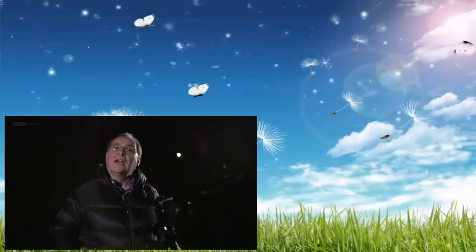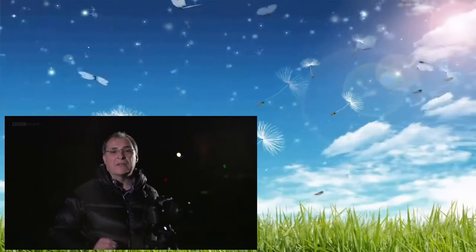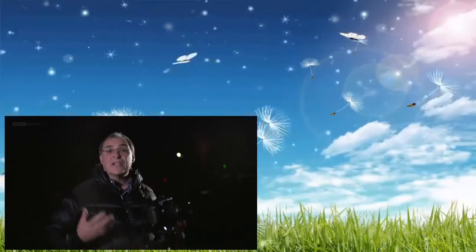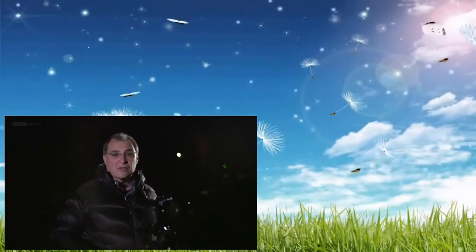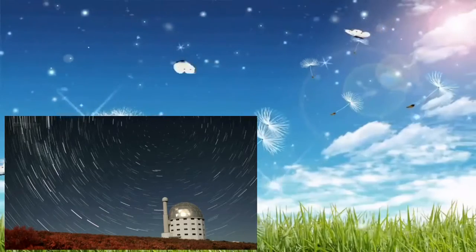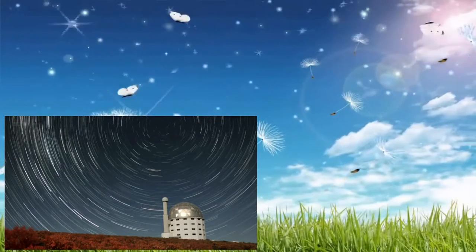Now when you start taking longer exposures of the night sky, if you look at each individual star carefully, you'll see they are no longer pinpricks of light, but they start to elongate into little lines. Now we can use that effect creatively to take star trail photos, and that's our second type of astrophotography. A star trail is a long exposure photograph that captures the apparent motion of the stars as the Earth rotates.